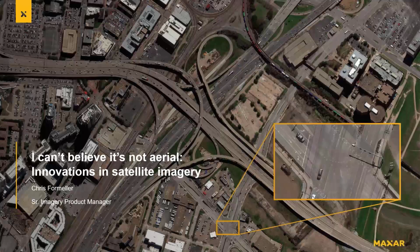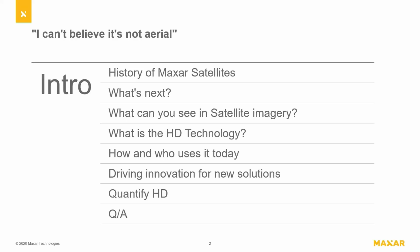our constellation. And I do have a lot of slides, so I am just going to dive in and we're going to quickly talk about some of the key items of what I'm going to present today. One, I'm going to briefly touch on some of the Maxar history and the satellites, and what's next and coming. And I'll give everyone an opportunity to see different resolutions and what satellite imagery has historically done and where we're heading. And then I'll be really excited to talk about the HD technology and who and how it's being used today and what's driving some of the innovation and how it's creating new solutions. And then we'll be ending with talking about how we quantify the value of HD, and hopefully we'll have a little time to go through some Q&A and get an opportunity to really just ask your questions. And if we don't cover everything you need, you'll have my contact information and feel free to reach out.